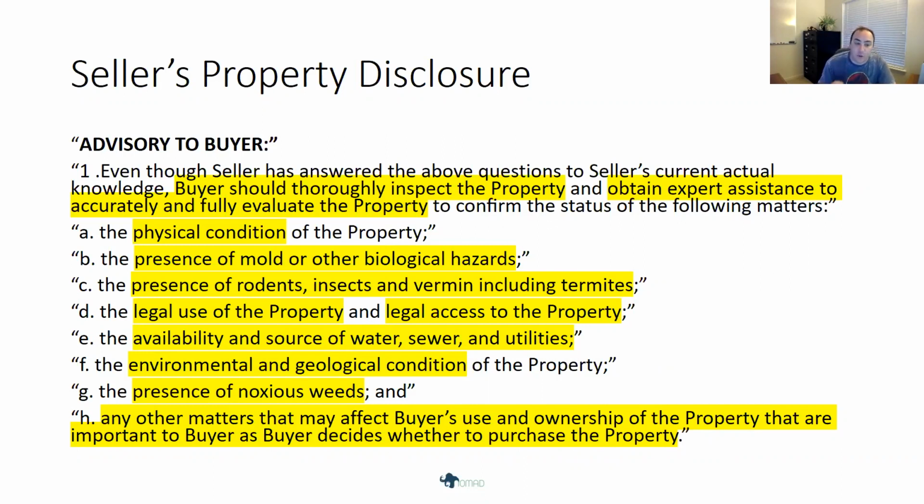D, the legal use of the property and legal access to the property. So you want to create a boarding house, and you're looking at a 6-bedroom property, and you're like, I'm going to put a bunk bed in each one of these rooms, and we're going to rent it out, 2 to a room. I'm going to have 12 people there. They're each going to pay me $500 a month. This is going to be a cash cow. It's a $350,000 6-bedroom property. I'm going to be making $6,000 a month by renting out these bedrooms to 2 different people. It's going to cash flow like crazy.